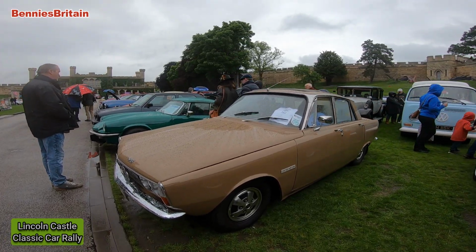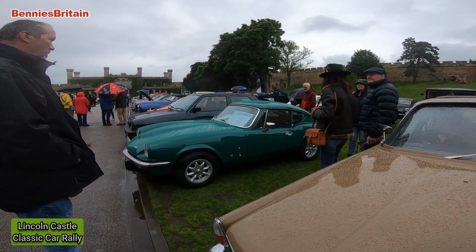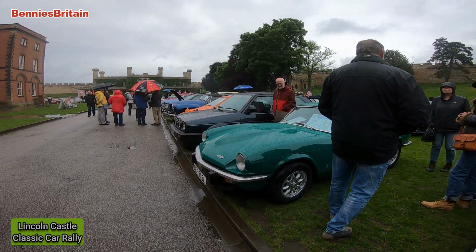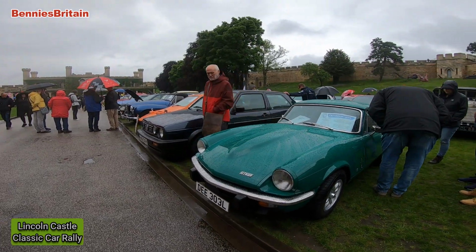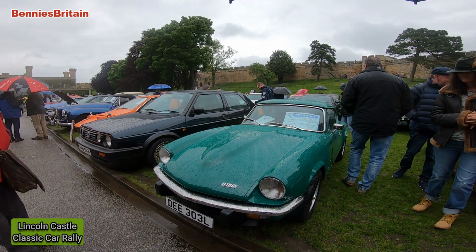The trouble is with this, I'm holding an umbrella in one hand, and I'm actually using a GoPro today because of the weather. I don't want to get my usual camera wet. Got some nice models on display.